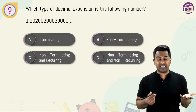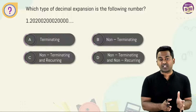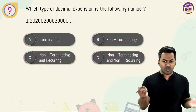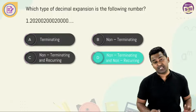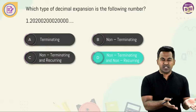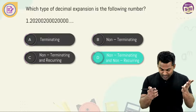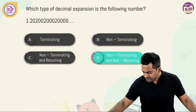What is the difference between rational and irrational numbers? Rishika, we've seen this in the initial part of the session. Rational numbers can be expressed in the form of a fraction. Irrational numbers, you cannot write in the form of a fraction. So all of you agree that this is going to be D. Let's check out the answer. Well done. As you can see, the dots mean it is non-terminating, and you can't even see any pattern of digits repeating. Well done. Come on, pay attention to what we're about to do now.